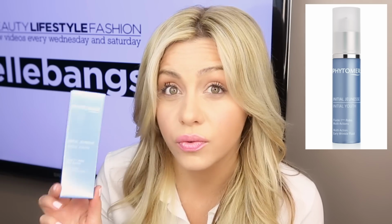So she recommended this multi-action early wrinkle fluid, and basically it's a really soft, nice serum for the entire face. It's really light, so I can put it on under makeup, or put it on at night. I'm really excited for how my skin has been feeling, and I feel I'm finally on the road to recovery with my skin.